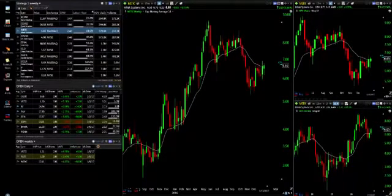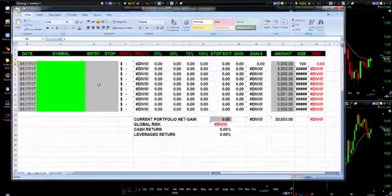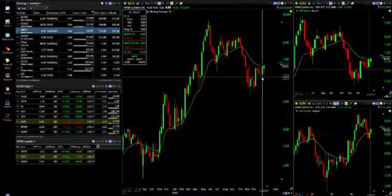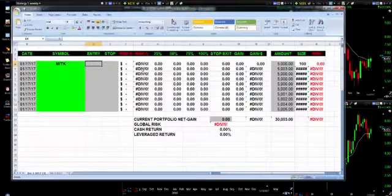So we come to our portfolio manager, and today's date is January 17, 2017. So MITK, and I am planning to buy this at the high of this, which is $6.90 plus 5 cents for spread, which is $6.95. So 6.95, and I plan on risking 6.15, I believe. Let me see.